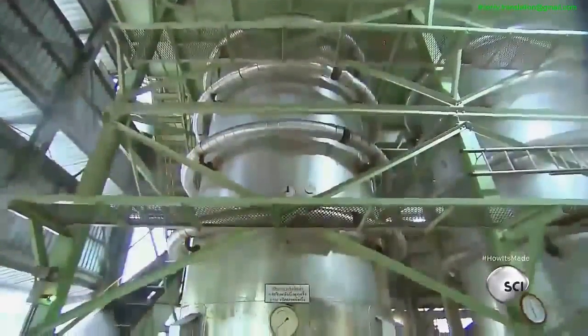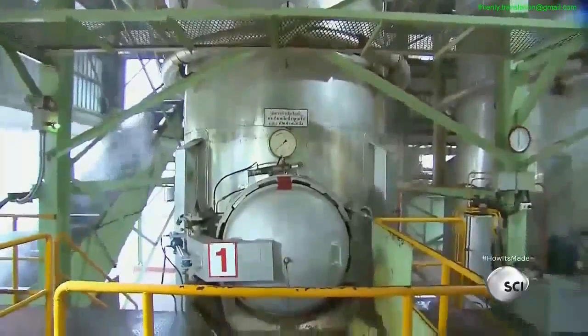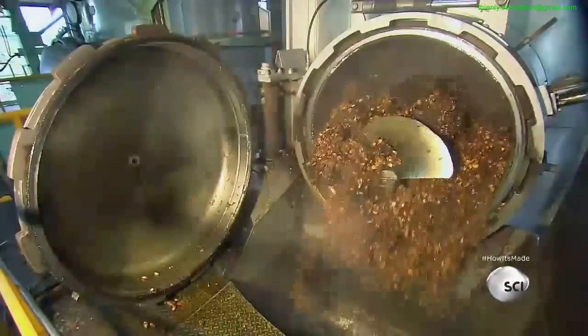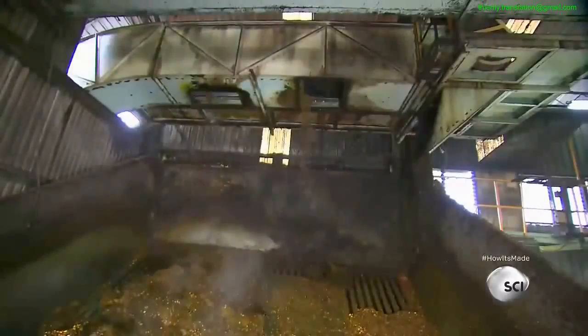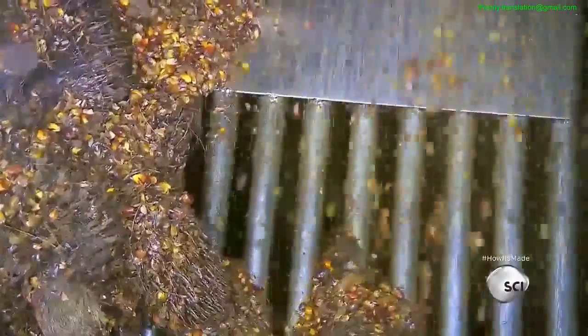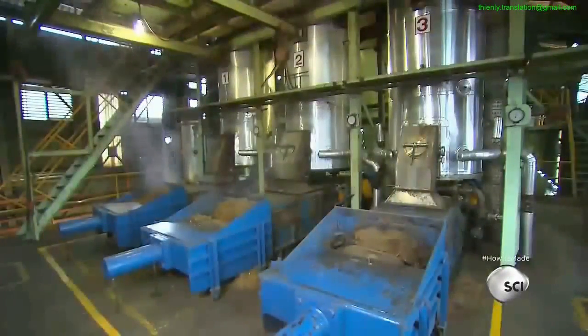Cooking the fruit sterilizes it. It stops enzyme activity that would degrade the quality of the oil that's to be extracted. It also loosens the fruit from the stalks, and some break away. A spiraling blade moves them onto a grid screen that sorts the fruit from the stalks. The loose fruit drops into a bin below, and the stalks with the remaining fruit go for further separating.